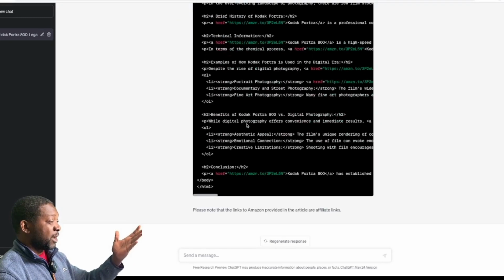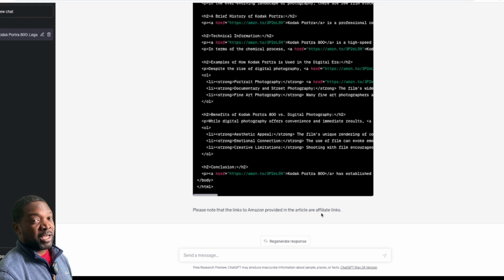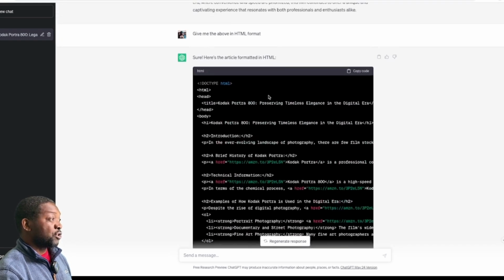Right, it's finished now. That's the HTML code. And look at this. It says, please note that the links to Amazon provided in this article are affiliate links. That's actually really good. That's an affiliate link disclosure that you have to add to every post that you make so that people know that you're using affiliate links. In many countries, that's the law.